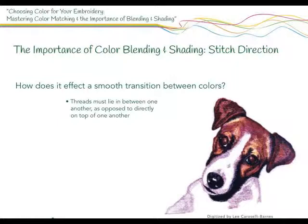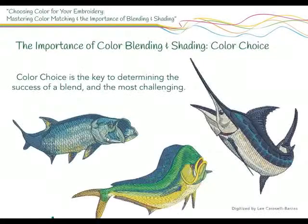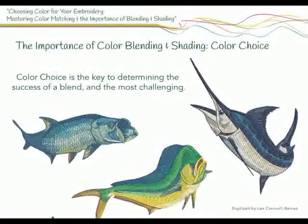And it is a very, very important part of this formula in blending. So when we get there, keep your eyes open and you'll see it firsthand. We'll hold off for that then. Perhaps the most challenging element is color choice, and that's the key to determining the success of a blend.